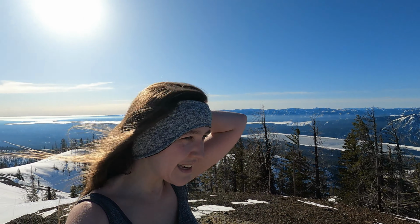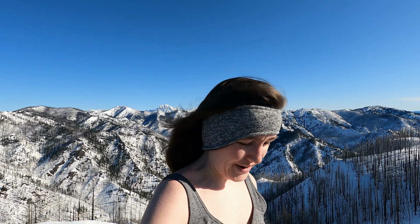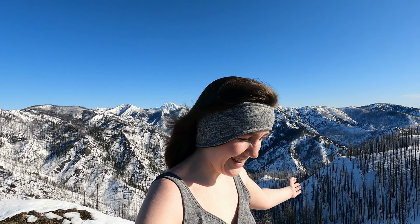But I love this summit. It is open. The views are amazing. I have it all to myself, so I am going to hang out up here because I got here early. It's perfectly clear. I'm gonna get to do some amazing photography and just sunbathe in the middle of February on an almost 5,000 foot mountain.